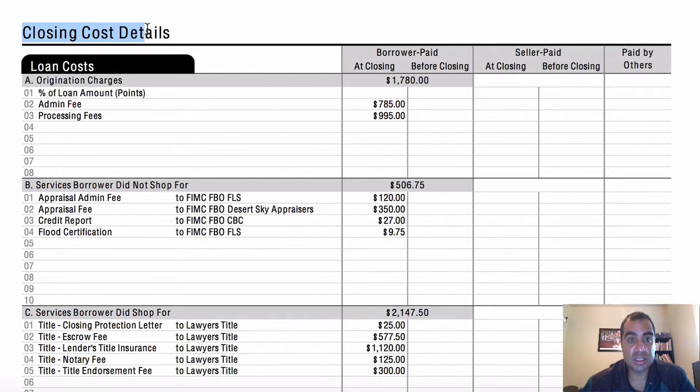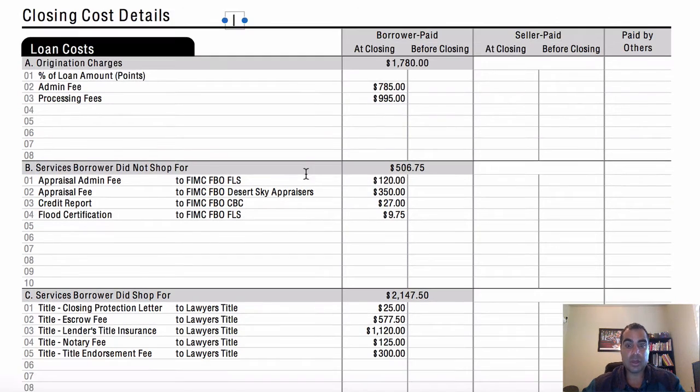Page 2, closing cost details. Now when you're buying a house, you're going to have closing costs, which are loan origination fees, title, HOA, etc., as a buyer. So you have a lot of costs that you need help with for closing costs, and that's why they come up with these grant programs, so they can actually help you out. Okay, so let's get into the numbers.